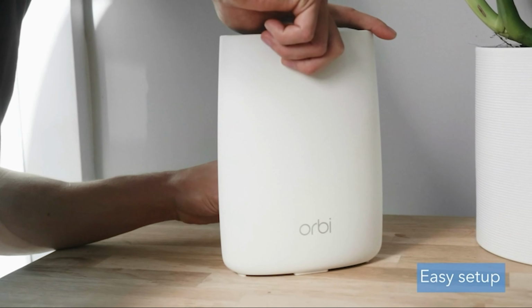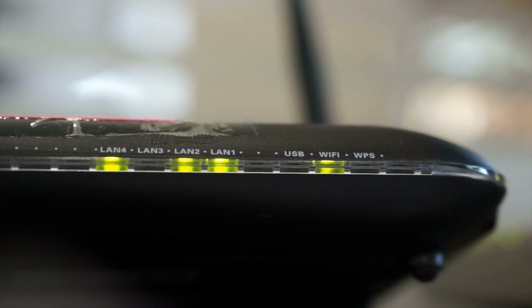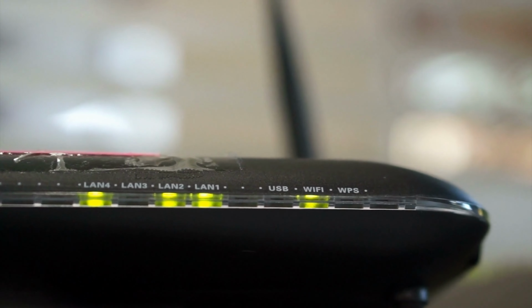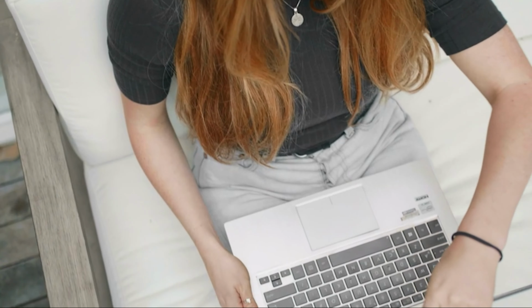In order to find the right models for a wide variety of needs and use cases, we thoroughly test each and every router we review to help you find the one that works for you and fits your budget. We have listed the top 6 Wi-Fi routers and their key features, plus the things you need to consider to help you choose the best one for you.